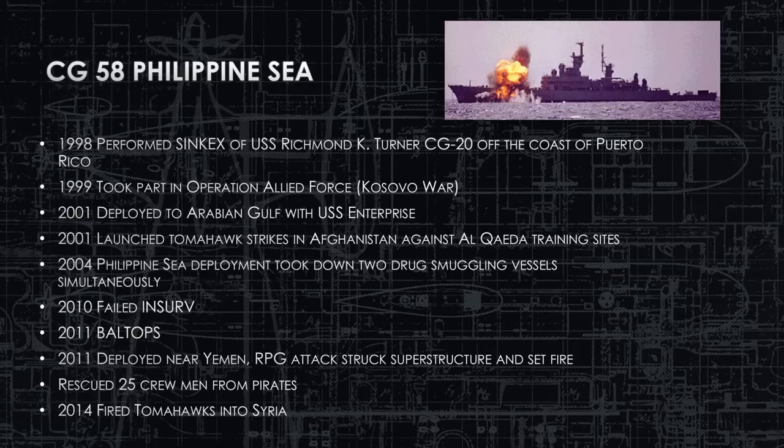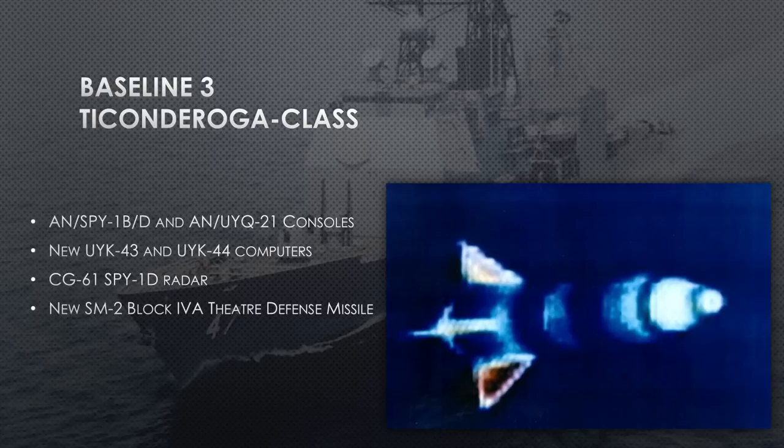In 2014, she fires Tomahawk strikes into Syria. Not widely reported here in the States, but they were involved in Syrian strikes in 2014. Now we're moving forward into Baseline 3, Ticonderoga. This is where we're going to get some advancements in the SPY-1B and D variants of the radar.